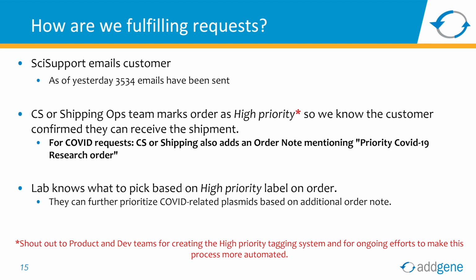And the answer to that question is really a daily logistical ballet performed by CS, lab, and shipping. So outlined here is the process these teams go through every day to make sure the right things are going out to the right people at the right time. So we're emailing every customer. As of yesterday, over 3,500 emails have been sent out.